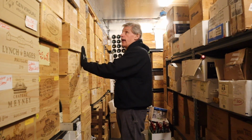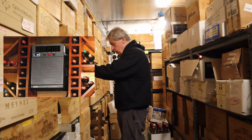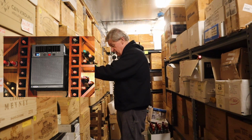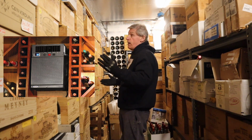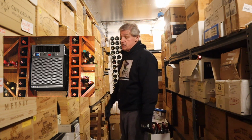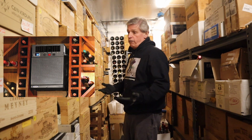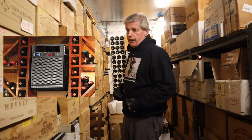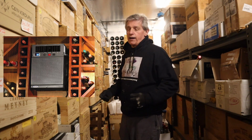And if you have to refrigerate, I know a lot of people do it just in case you have a heat spell or something, and if you're in certain parts of the country, you have no choice but to refrigerate. But what you worry about is, what if you have a power blackout? Then you have to have a backup generator. So it's a box of worms.